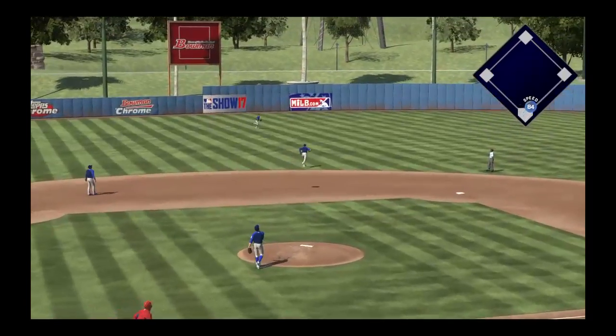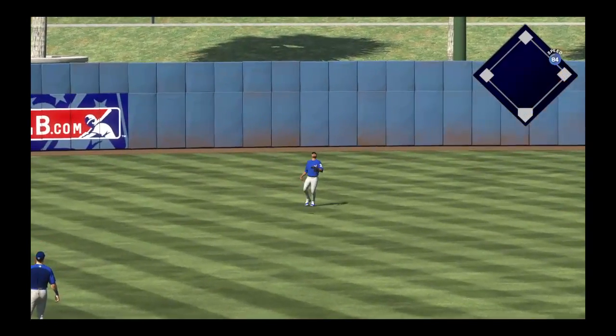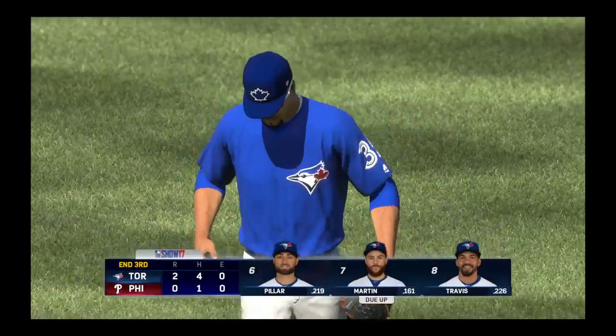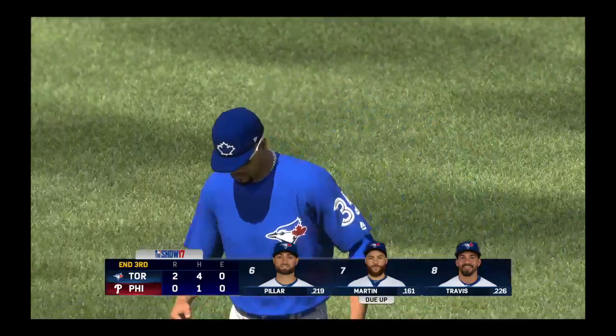Lifted in the air out towards left center. Waiting on it is Hernandez. And that ends the inning. 3 up, 3 down for Philadelphia. They trail things here 2-0.